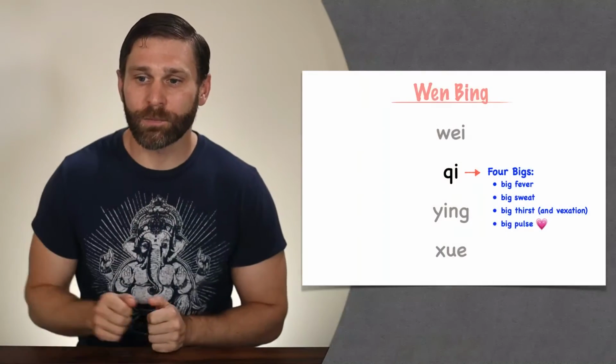A big pulse or a large pulse is the opposite of a thin pulse, fine pulse, thready pulse, xi mai. That's referring to when you feel the vessel and it has a very small diameter. We're looking for a pulse where, when we feel the vessel, it has a very large diameter. So that's what we mean when we say big pulse.